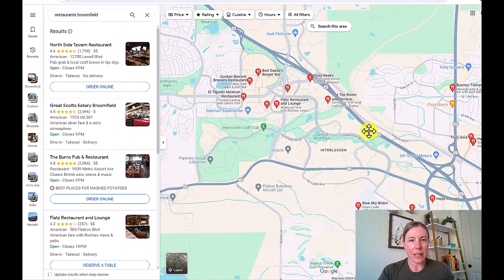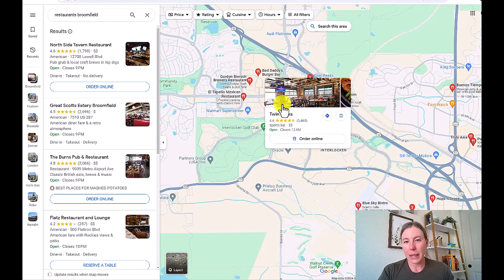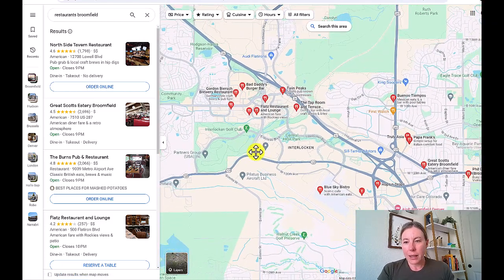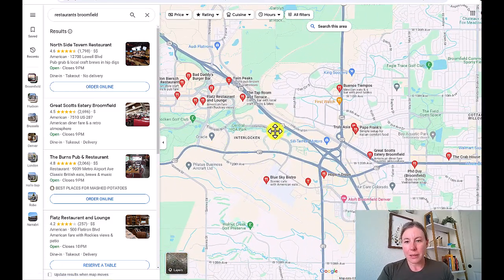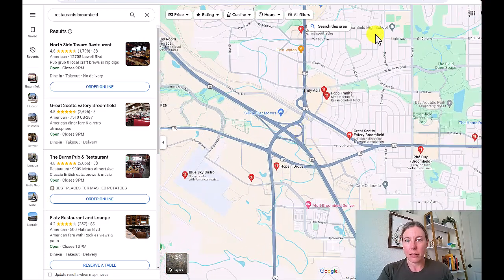And then over here, by the golf club and the shopping center, you have things like your Bad Daddy's, your Gordon Biersch restaurant, Flats Restaurant and Lounge, Eat Food and Drink, Twin Peaks Sports Bar, the Tap Room and Terrace. And then there are also some good breweries and other areas around. Let me show you those.